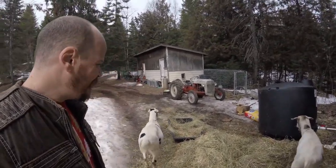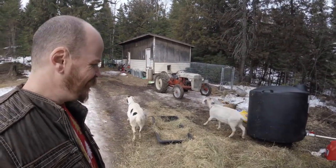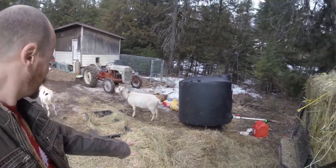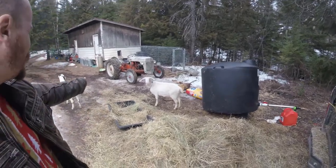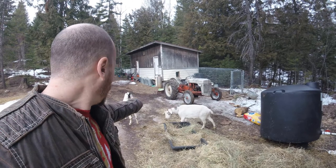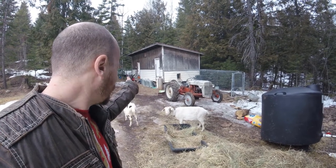All right, guys. So I just got a load of hay here and was offloading some of this for the yaks, so we're getting ready to haul some of this over to the yaks for food. But you guys can see here, the goats are doing just great, guys. Fat, healthy, and eating well.